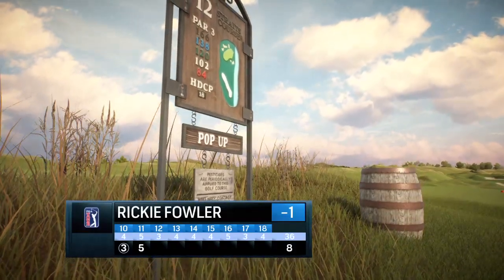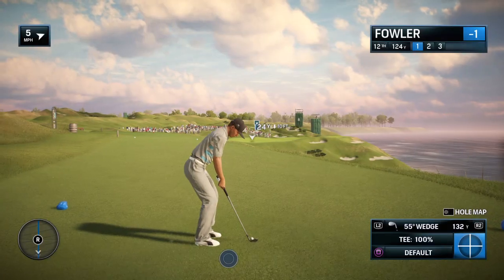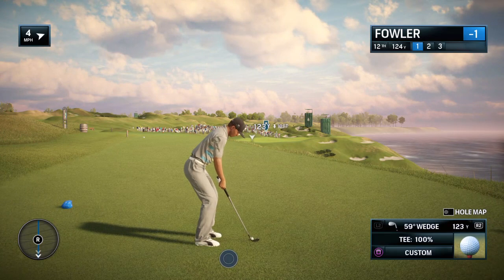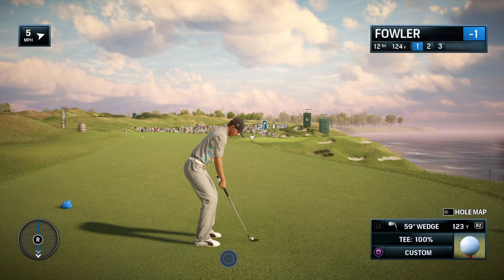Back to the action here at the 12th. It is a par three, and Frank, a little bit of a breather, at least in terms of yardage. Well, that's about it, because this green is one of the most undulating on the golf course. I doubt there's a flat spot on this green.